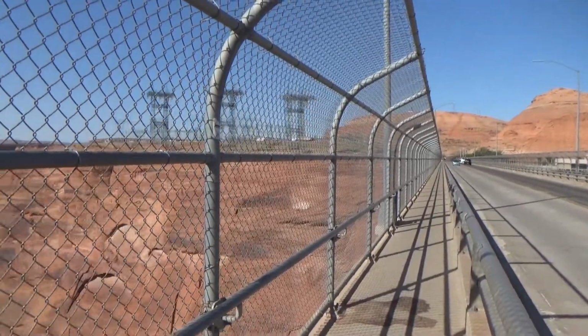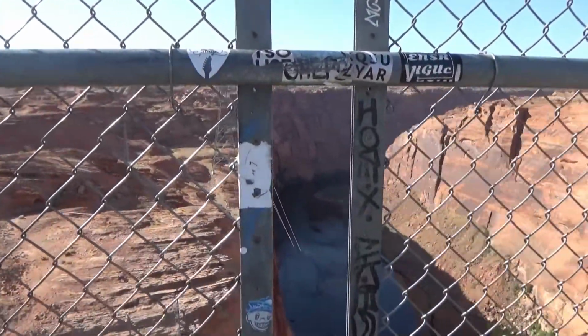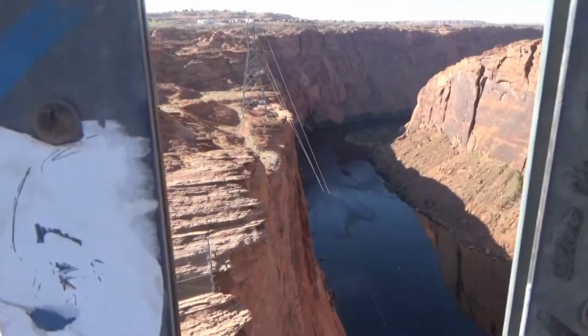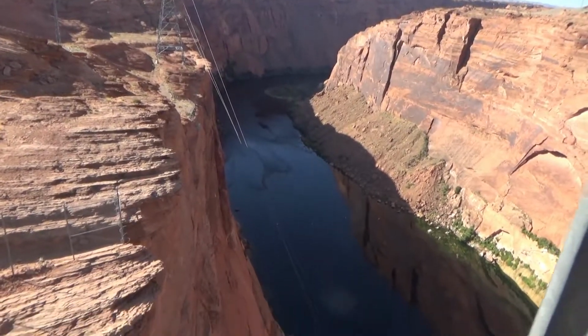This is on the river side of the dam. They did one nice thing. They left a place here where you can get a picture without the chain link fence in the way.